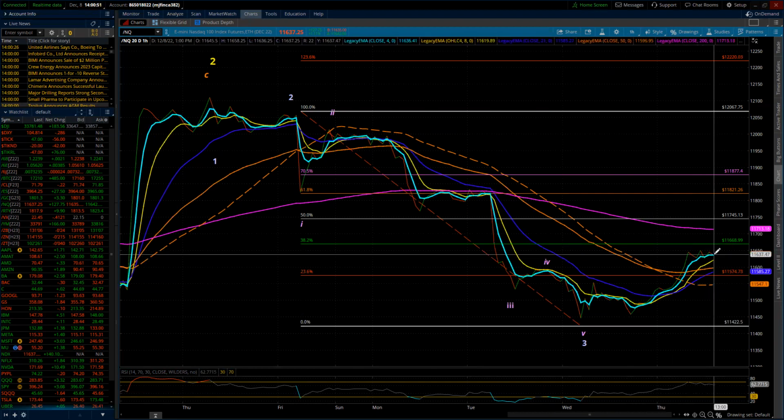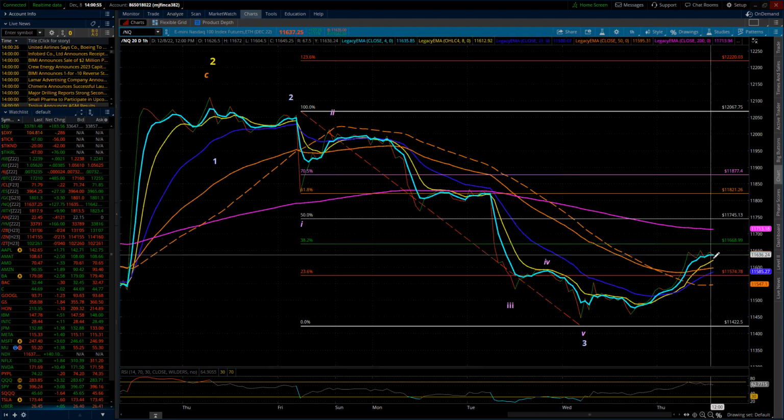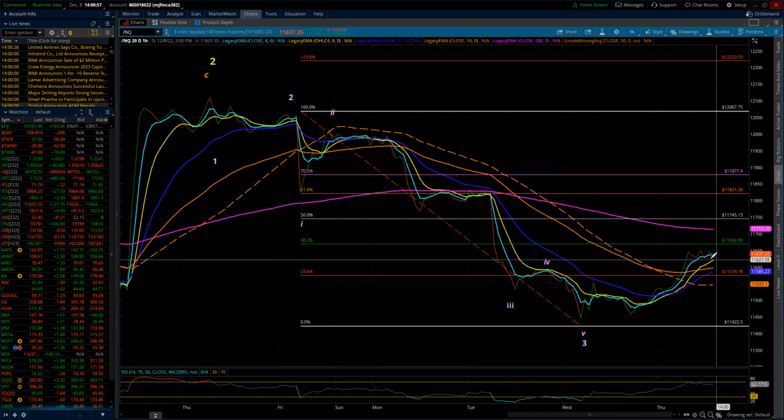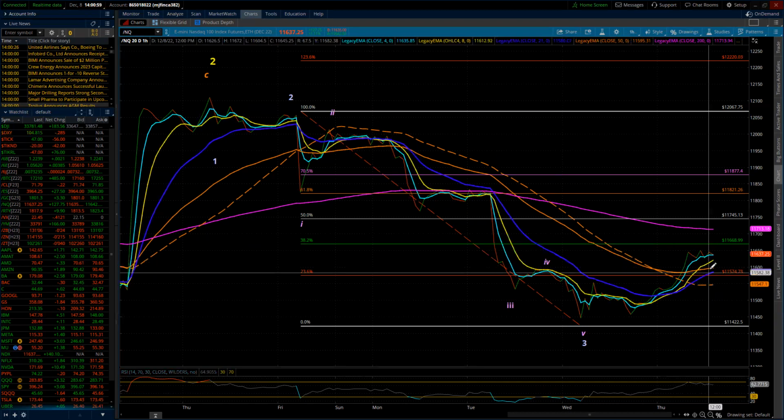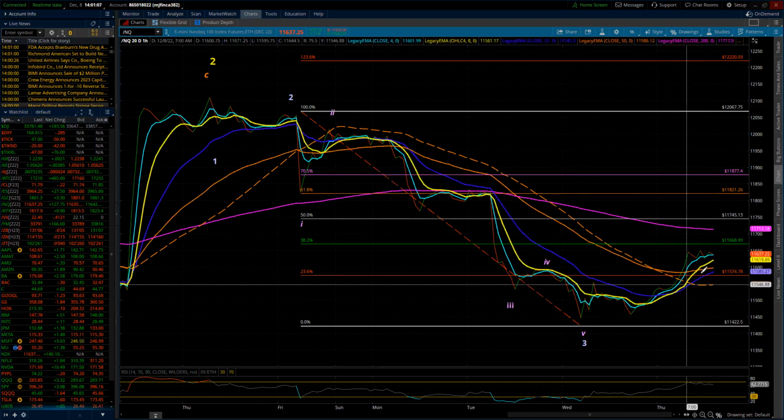The hug on the 4, the hourly 4. It's like, okay, we still need to break below that. We got to break below the 8. We got to break below the 55, which is because I changed them. Break below the 21 because I upped it. I'm trying to smooth them out a little bit. Seems to be working.